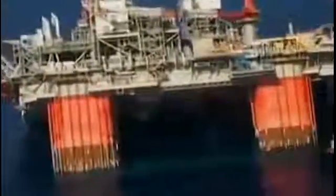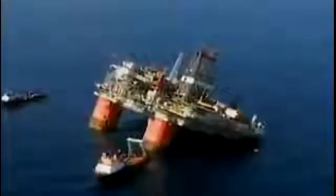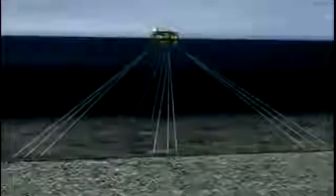That's what happened to this hub. Thunder Horse was the biggest hub in the Gulf until Hurricane Dennis ripped it from its moorings. To make sure this doesn't happen to the Independence hub, engineers are installing 12 permanent anchors called suction pilings. A 2.5-mile-long cable will connect each piling to the floating hub.